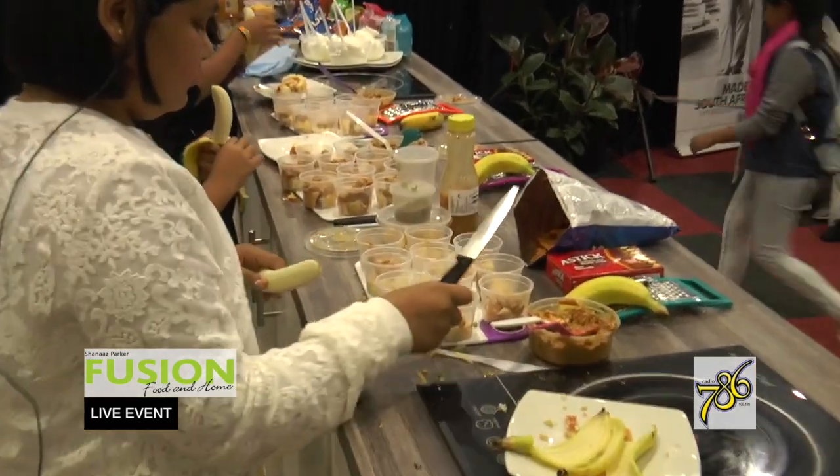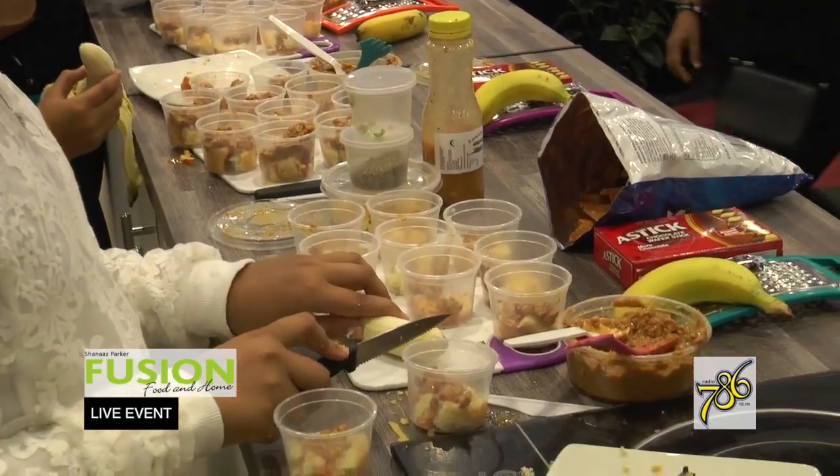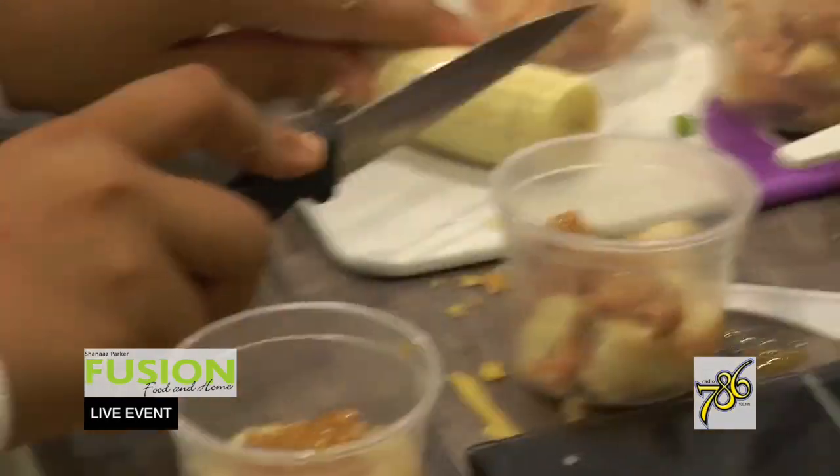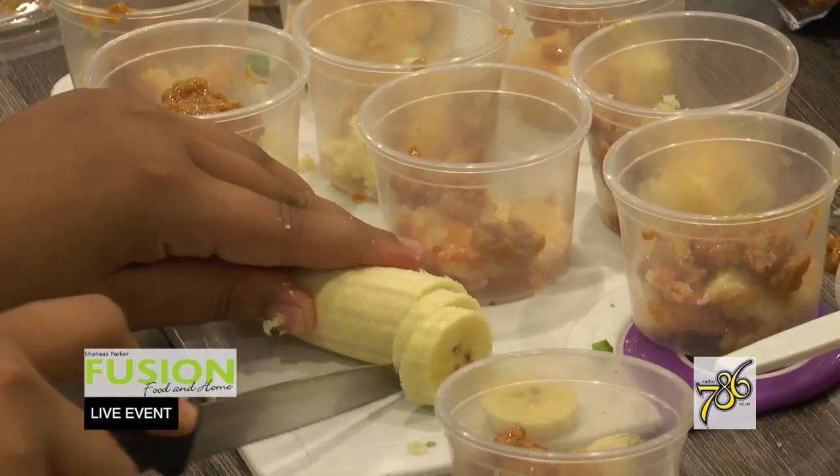Like I said before, we do what they're comfortable with. So if they're comfortable with using a knife, they use a knife. If they're comfortable with using a scissor, they use a scissor. Aren't they doing well so far?